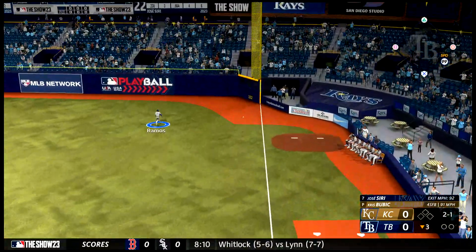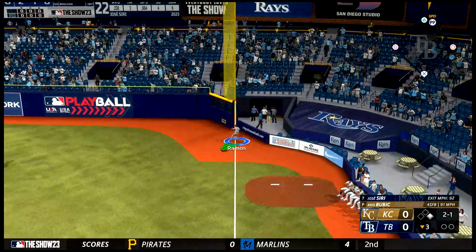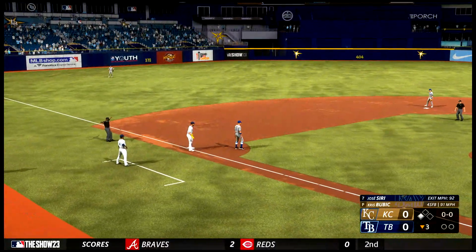A rope into right, and that's a base hit. Now he'll turn for second. Not stopping, he's going for 3. And he makes it into third with a leadoff triple.